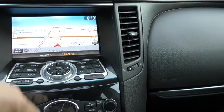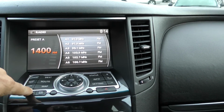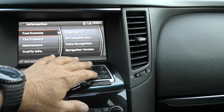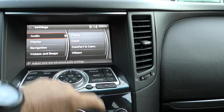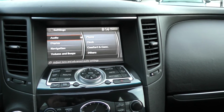So we've got our, again, our navigation. You've got your satellite radio and stuff. All very nice. Your AMs, you get into your status, when we get Bob FM, the police, info, your fuel economy. Where am I? That's a friggin' excellent question. You can get into all this stuff: phone, clock, comfort, navigation, volume and beeps. Turn off all the beeps.